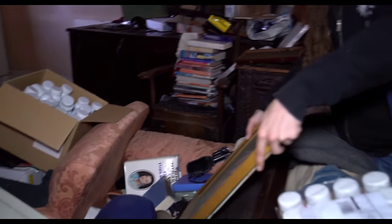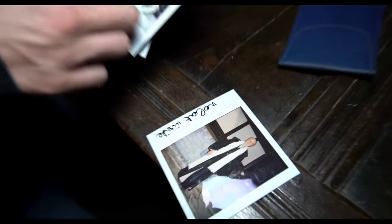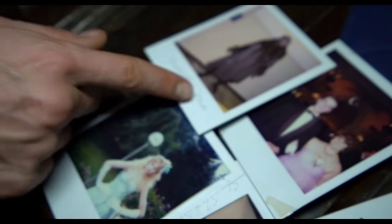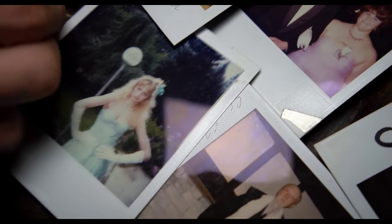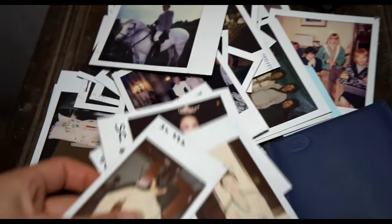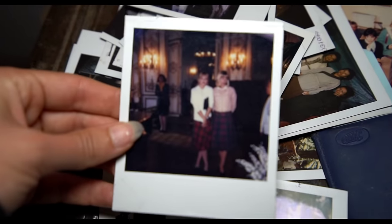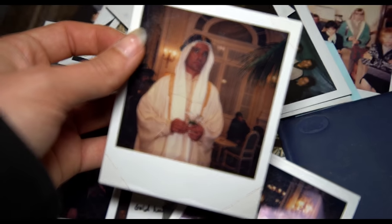Yeah. That's crazy. Just found loads of Polaroids of a movie that he obviously made or something. All different characters. Wow. It's like some sort of, yeah, look. Umbrella Devon. I wonder if anybody's seen this. Look at these people. They're all Asian, aren't they? Look at that, like an Arabian guy.